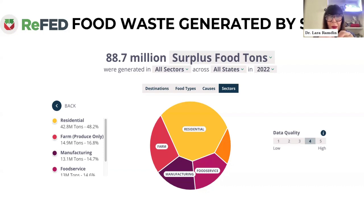I use this slide here because I wanted to level set. When Christy and I were talking about what's important for food service operators, she told me that if you work in food service, you believe that food service is a big contributor to food waste. And it certainly is. It's around 14.2% of the problem, but actually that's not the biggest contributor. The biggest contributor to food waste is what we do at home.